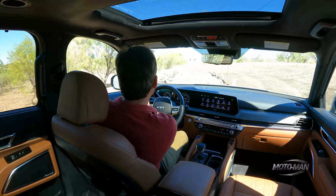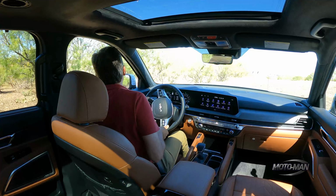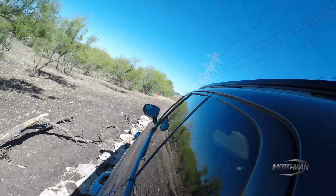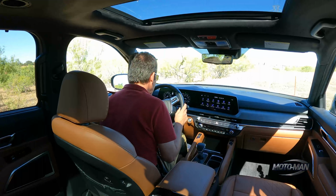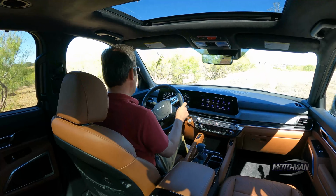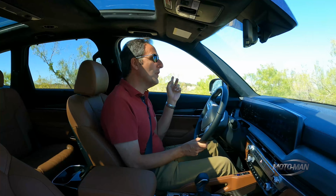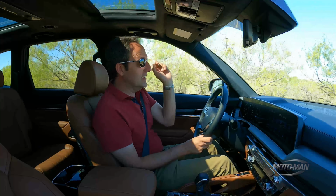Okay, so this looks fun. This is a bit of a rock guard. Remember, we did this last with the EQS 580 out in Colorado. This works. It's interesting. This is more feedback on the steering than it is can it do it or not. I felt a little lightness in the steering going through that, more so than we did in the EV we last did that trick with.